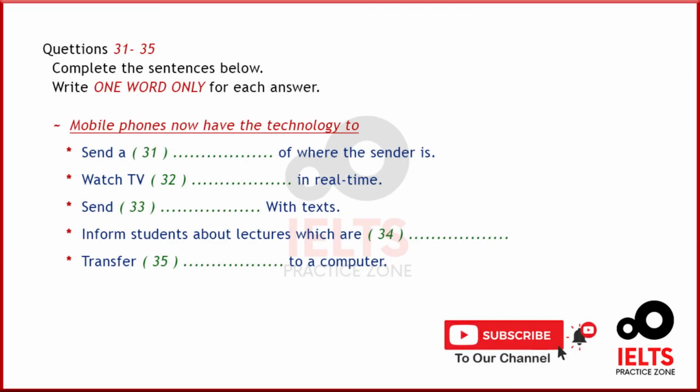Now turn to part 4. Part 4. You will hear part of a lecture on the current and future use of mobile phones. You now have 30 seconds to read questions 31 to 35.